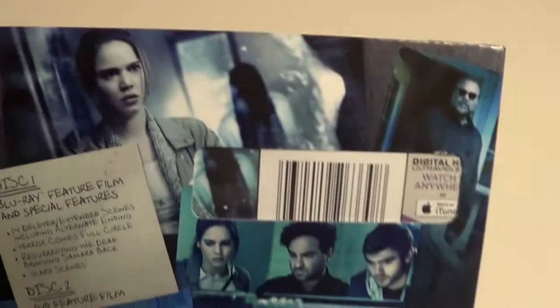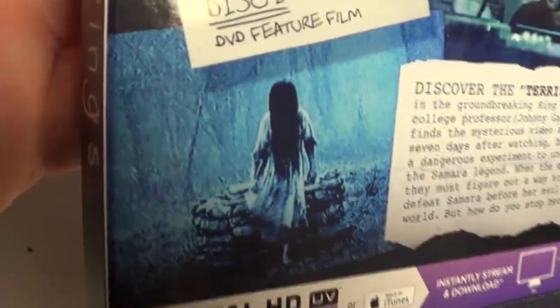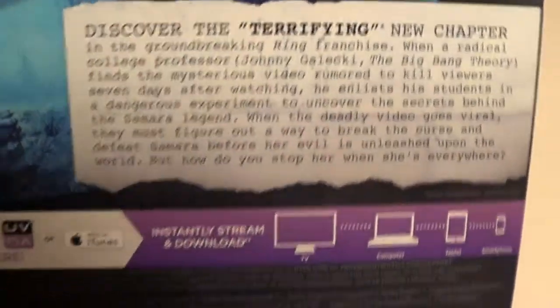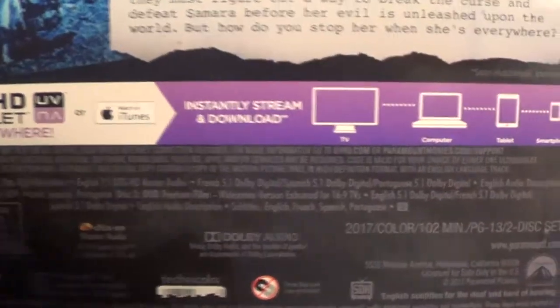And the back. A bunch of shots from the film. Of course, love that. That'd be pretty cool on a steelbook right there, actually. That shot. What the film's about. Some of the technical specs here.